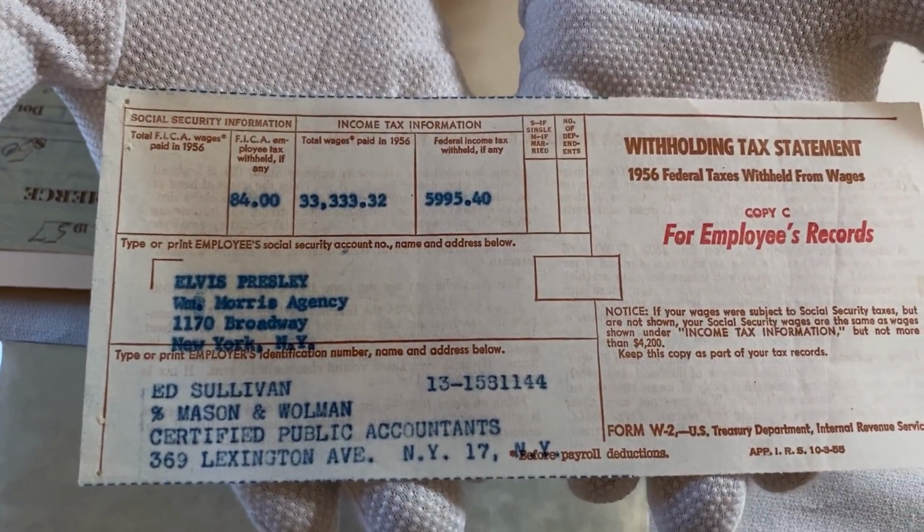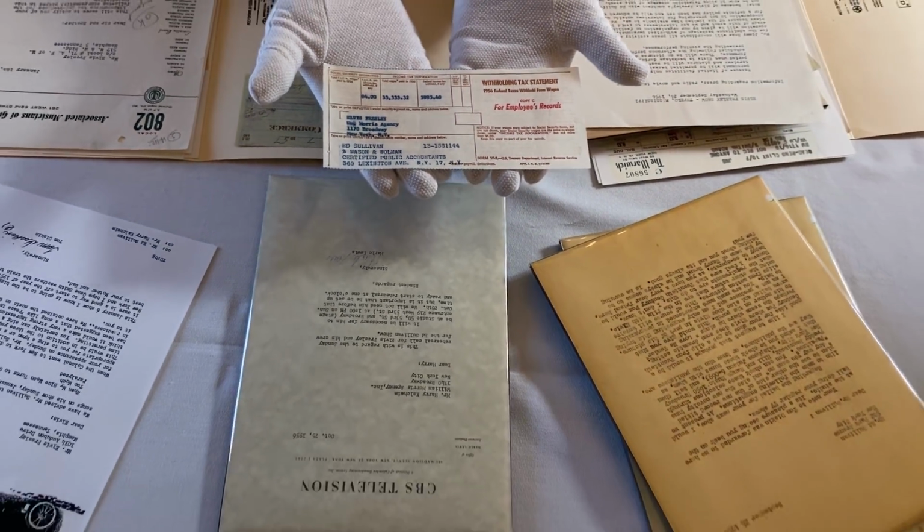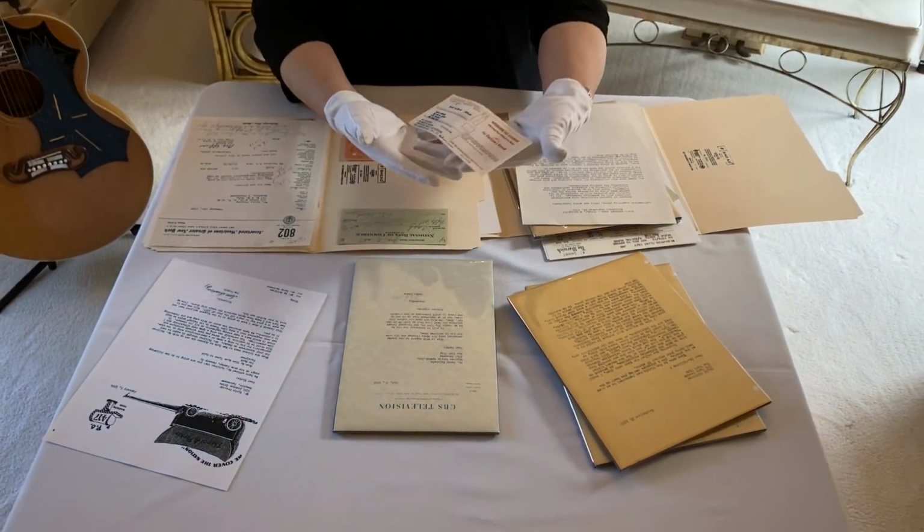So out of the $50,000, $33,000 of it was for the first two appearances in 1956, and the rest was for his January 1957 appearance.